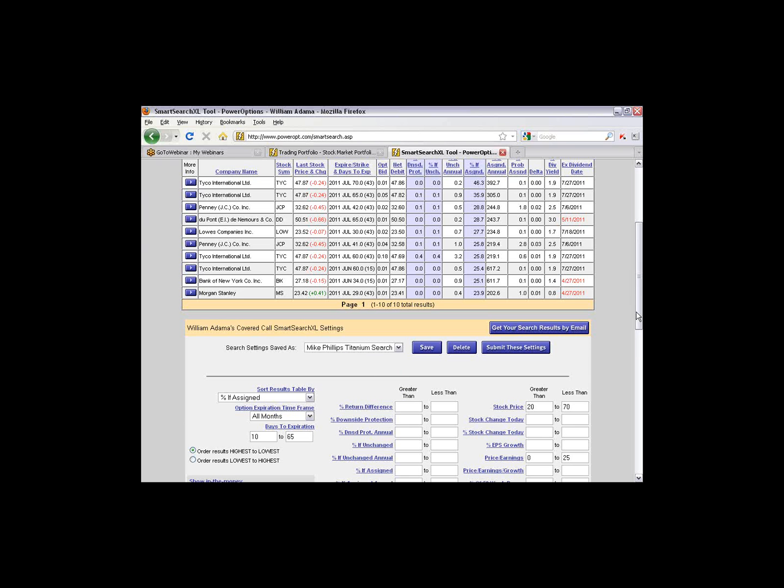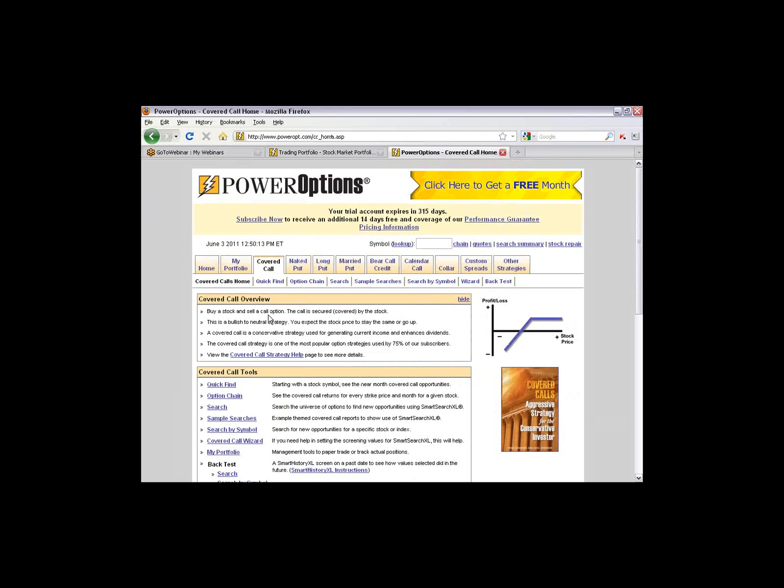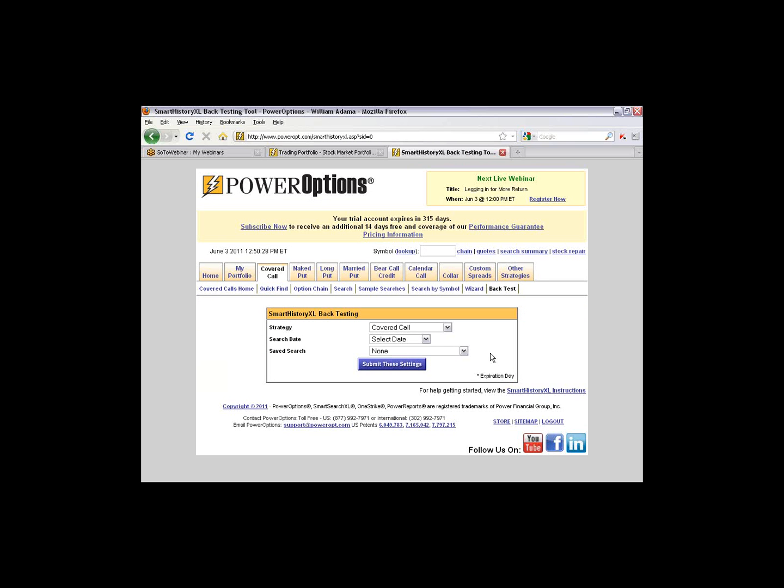Now, the main reason why I wanted to save that is I'm going to go back to the covered call menu, and I'm going to go into backtest. So when I click on backtest, you have the backtesting available, the historical suite of tools available in your PowerOptions account. We can go into the Smart History Excel where we can run searches historically, or we can search by symbol. So if I go into Smart History Excel, you could actually go back to March 15th. That's what I was going to try to do. Okay. Let's see what we've got.